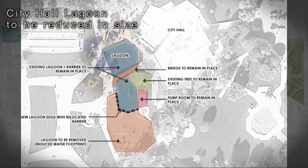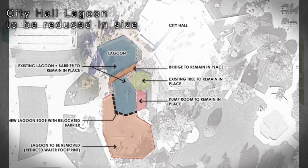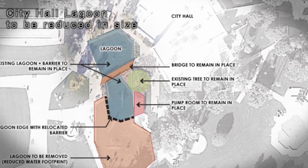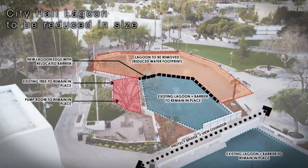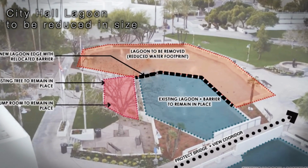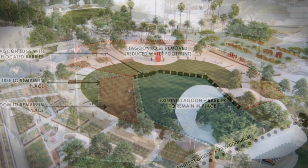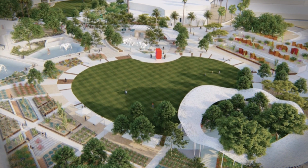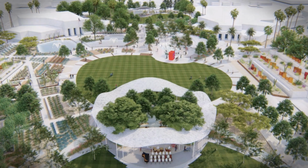The lagoon in front of City Hall will be reduced in size roughly by half to help minimize the water usage in the plaza area. The graphics shown here give an idea of how the lagoon will be reduced in size. In this series of sketches and graphics, we can see how the newly renovated Civic Lawn area will look.